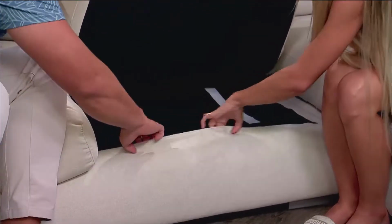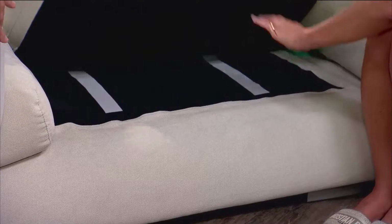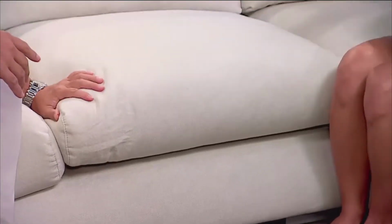It has a Velcro here. You take it off, you throw it in your washer, you hang dry it, you pop it back on. You have nothing to worry about. Crazy how comfortable, but also crazy easy to clean. And that's why people get so scared, because of stains and everything like that.